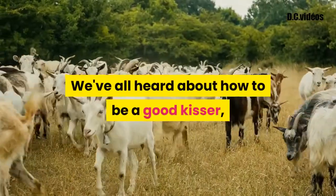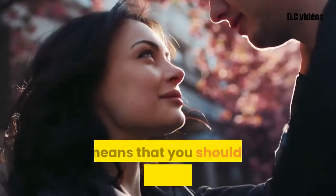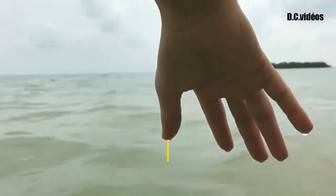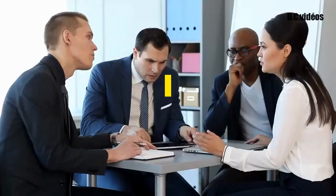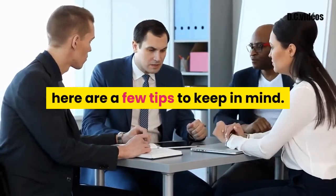We've all heard about how to be a good kisser, but what exactly does that mean? It means that you should be able to take your time and really feel her out before you even kiss her. It also means that you should be able to use your voice to get her aroused, which is what will happen if you are good at kissing. If you want to learn how to be a good kisser, here are a few tips to keep in mind.